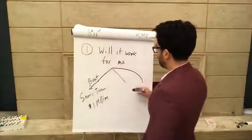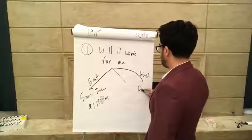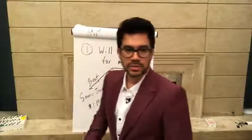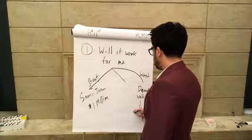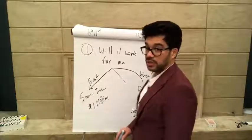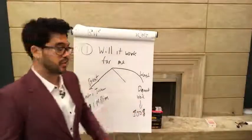Let's actually make three scenarios. Let's do worst case. You go through the program, it doesn't work. So you got free information, you got insight into how the world works, and you call my office or email and you get 100% of your money back. So you didn't lose anything financially there and you learned about a new trend. Maybe you can pass on the information to someone else. You got to download it all into your brain.